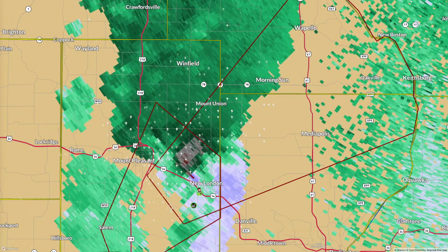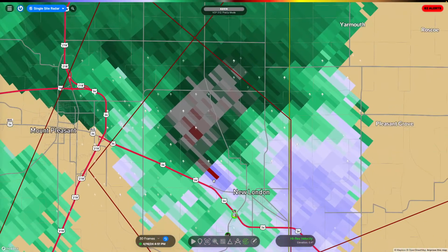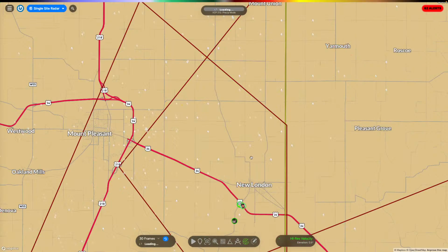And you guys, this is a life-threatening situation. You have to seek shelter. You have to get away from windows. You have to get on the lowest floor possible if you want to get your best chance at surviving this. This is one of the worst tornadoes we have seen in the past month or so.